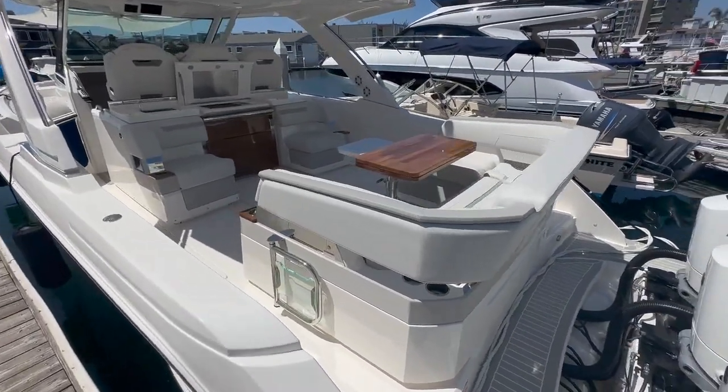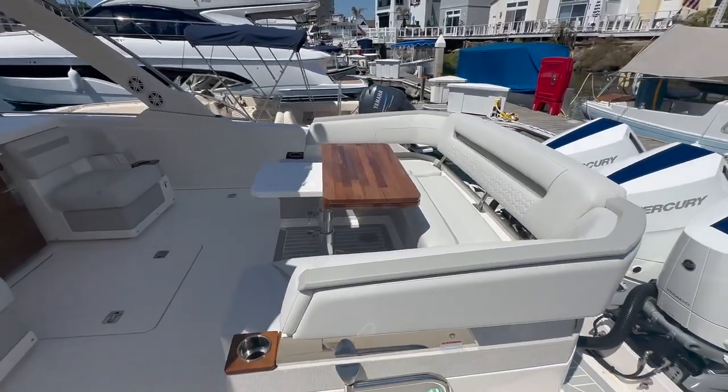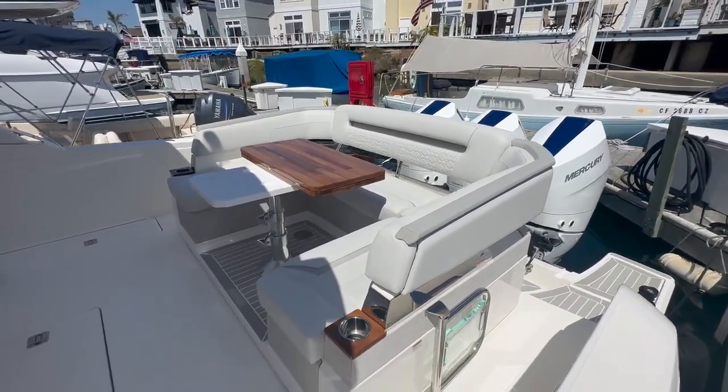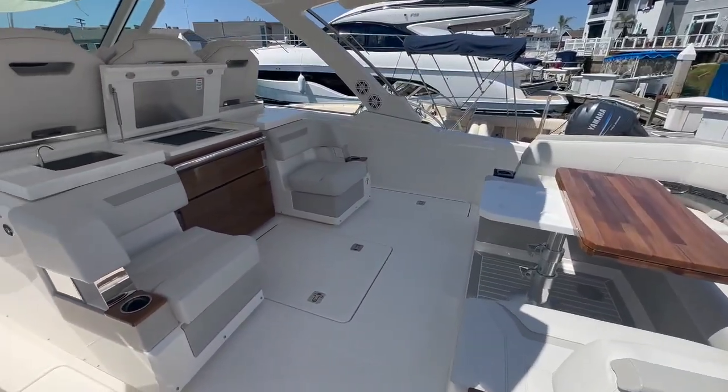Alright, let's start with everybody's favorite part of the LS, the rear U-lounge. This has got to be the most popular part of the boat. It always seems to catch everyone's eye. Let me demonstrate it for you now and show you why.